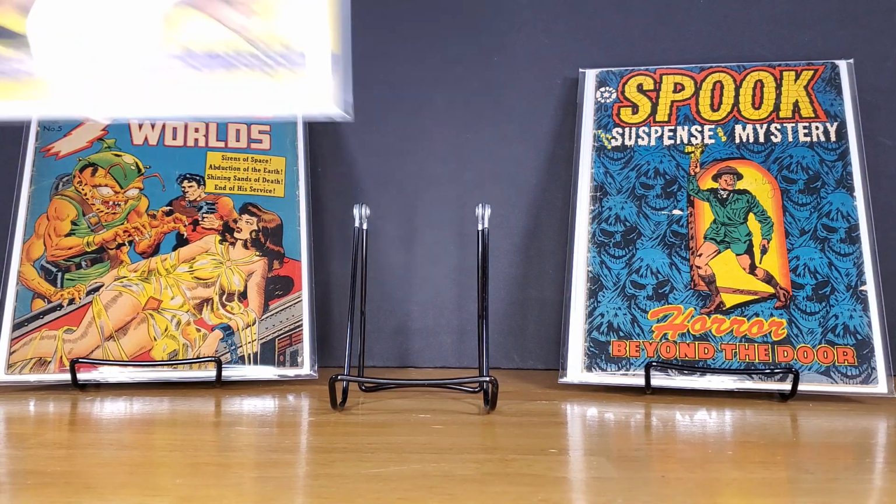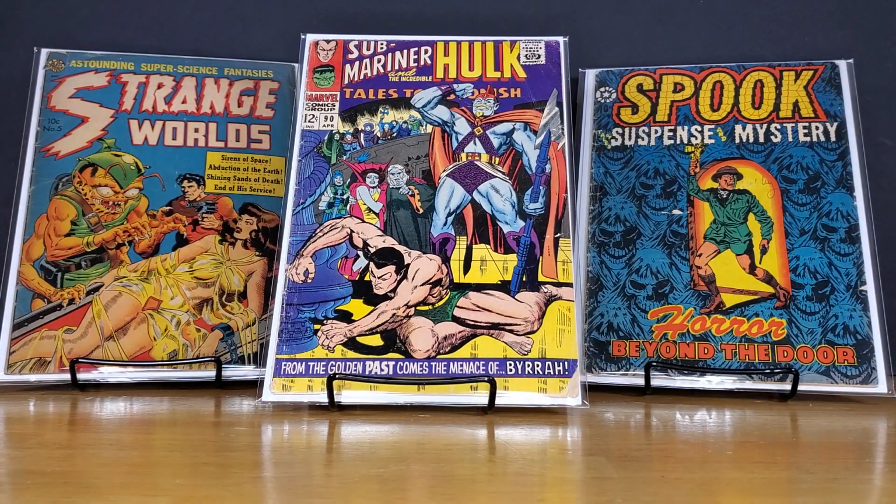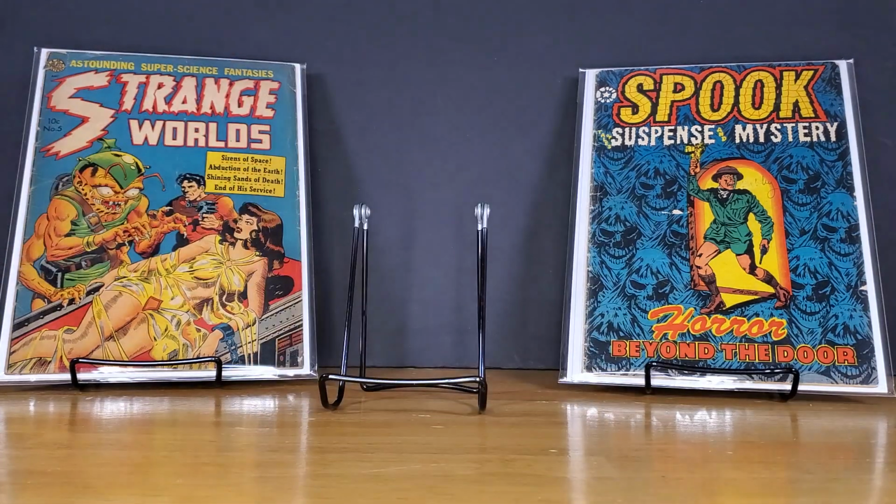First, we've got Tales to Astonish, number 90. This antique shop was kind of the classic antique shop. Everything really overpriced, but this was fairly affordable. This is beat up. Of course, it's the first appearance and origin of Abomination. Jack Kirby cover with Vince Colletta on the inks, which is not my favorite, but this one's from 1967, probably in the good range, and it worked out to $23, which I thought was pretty reasonable for this book.